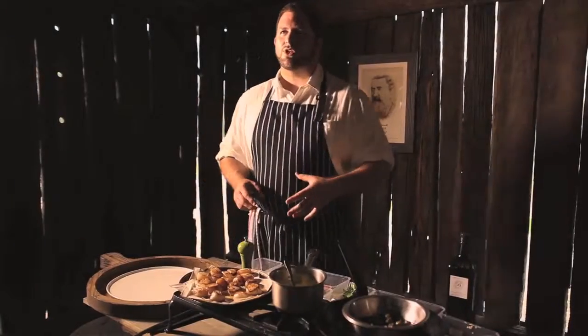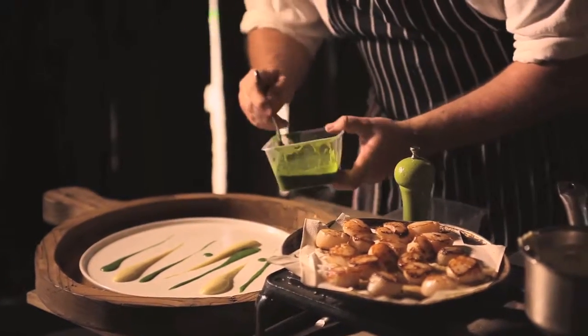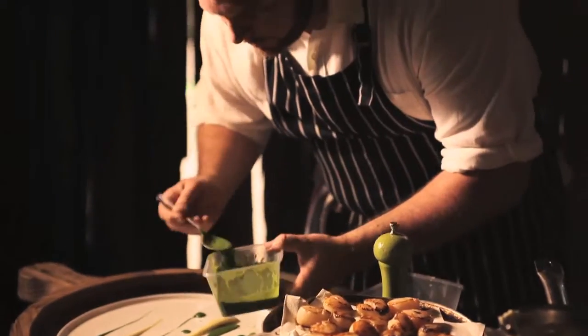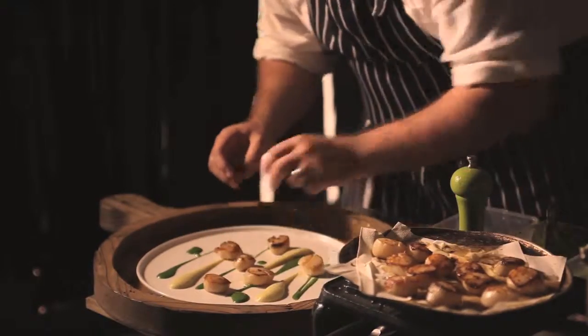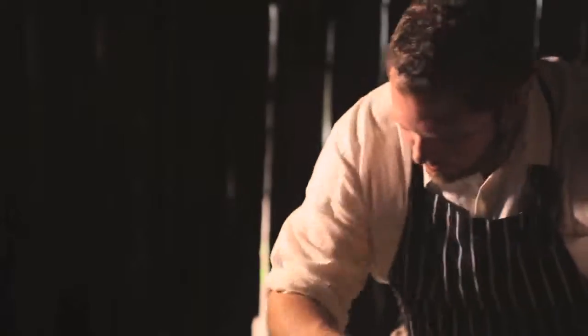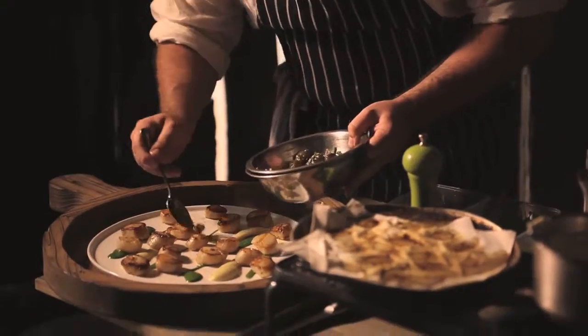So we're just going to assemble the dish now. Just dress the plate a little bit. Really sort of nothing too formal. So now I'll put the scallops on the plate. Some of them are a little bit more caramelised than I would like, but we are cooking in a hut. Nice textures, nice colours. And now the snails.